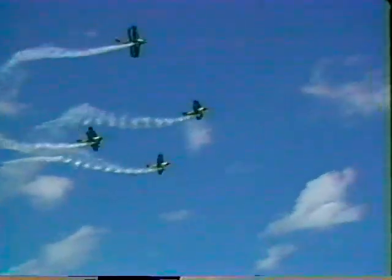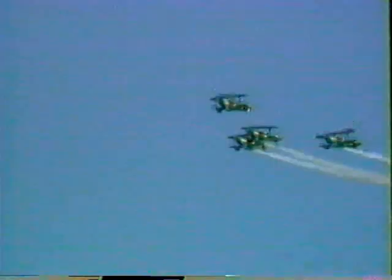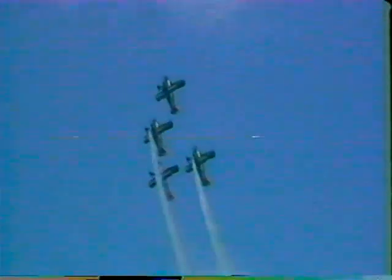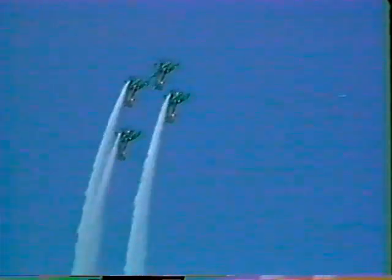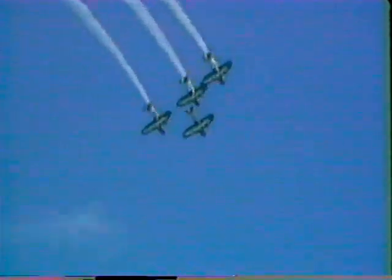From Fernandina Beach, Florida, presented by Holiday Inn Hotels, it's the 4 biplanes of the Holiday Inn Aerobatic Team. Flying left wing is Kyoki Gray, the Flying Hawaiian. On the right wing is Randy Brox. Flying slot, Mike Van Wagenen. And team leader, T.J. Brown.